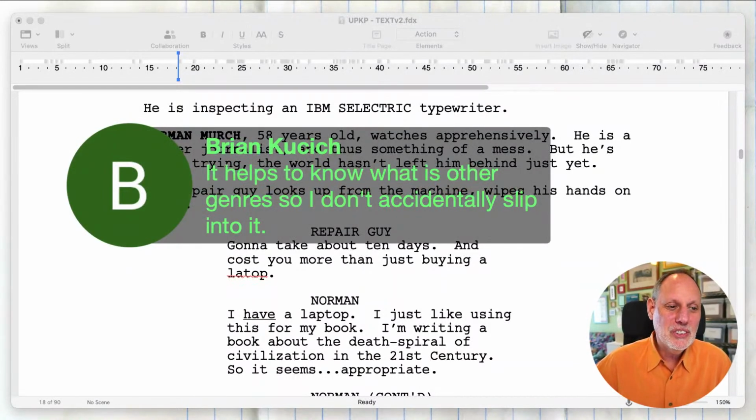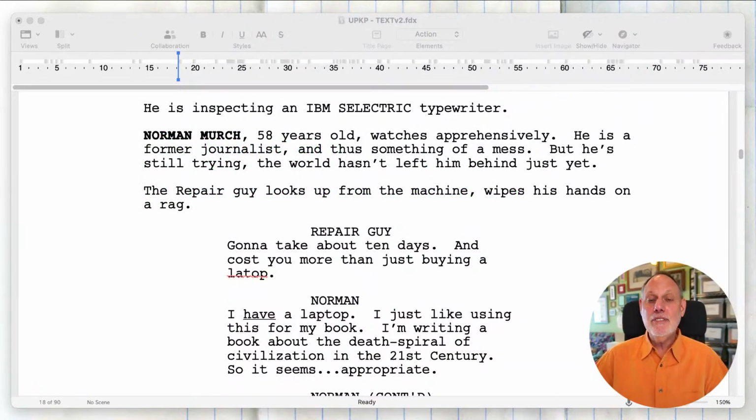Helps know what other genres are so I don't accidentally slip into them. Sure, I guess. I think if you're really focused on a genre, you'll do the genre and that'll be fine. The biggest problem for me is I like a lot of genres. When I watch most genres, I'm like, I'd like to try that. That's cool. I think that's an interesting worldview. It's an interesting set of characters, themes, the things that genres do. I'm always like, ooh, what could I do with that? The problem of the business is like, well, wait a second.